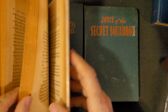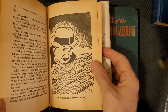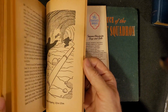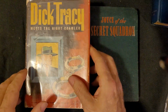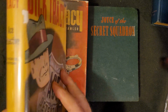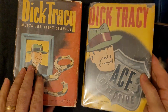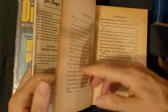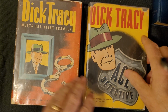And of course, you go to the end and you see where the villain eventually meets his gruesome end. See if it shows. Oh, well, it's described in the story. So that's Dick Tracy Meets the Nightcrawler. This is the first one in the series of the Dick Tracy books. This is 2381, Ace Detective. And it numbers the illustrations and tells you what page they're on. So that's that one.